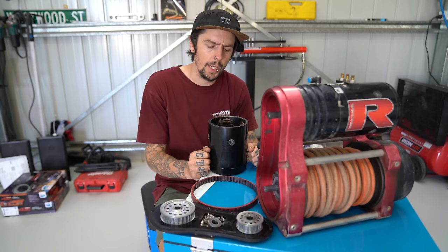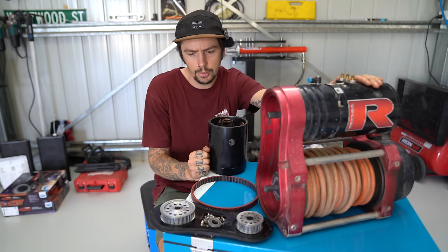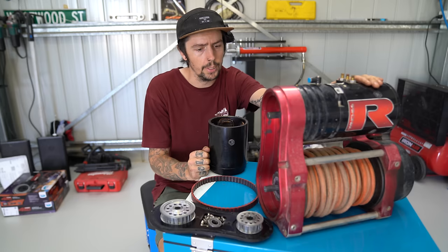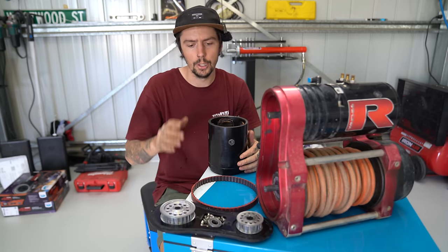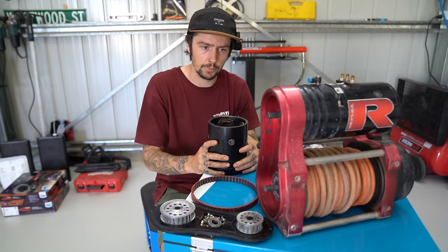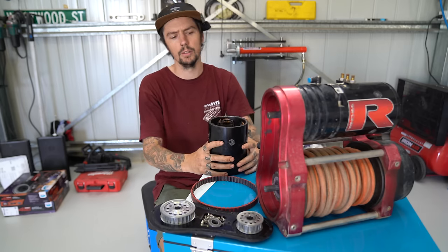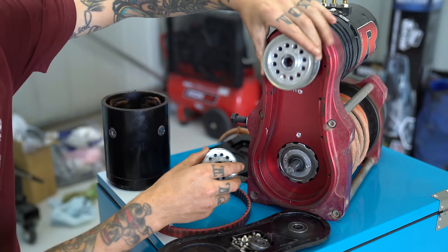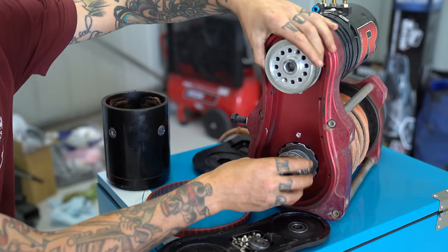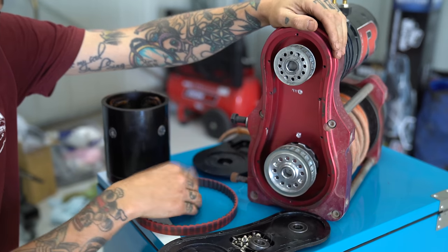The Warn is back on the GQ, and I think this is probably going to go on the GU until it's out of the naughty corner. And I am going to be swapping the ratio back to a torquier ratio as opposed to a speed ratio, because the GU isn't going to be relying on its winch as much as the GQ. And so how do we change that ratio? Before, it was a big pulley driving a small pulley. For a more torquey ratio, you swap around like that. And so that's the way we're going to put them back on there.